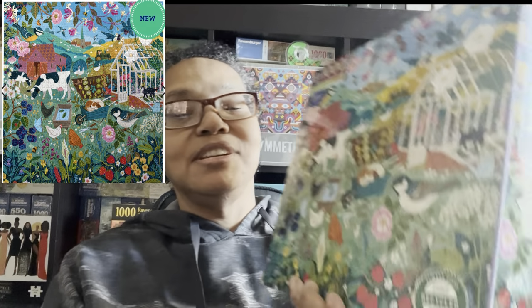It's called English Hedgerow. And one thing about the EeBoo puzzles is most of them are location based. So this would be based in the UK because of the title English Hedgerow. Now, there are things about EeBoo that I should tell you.